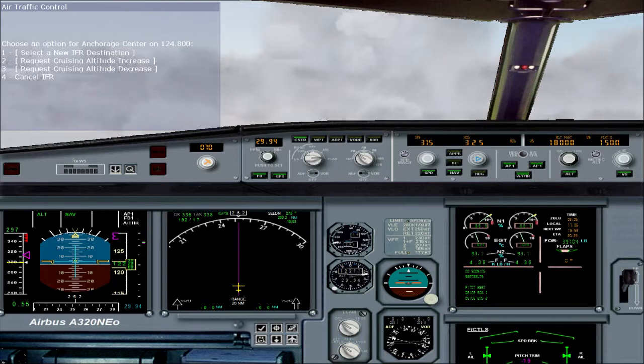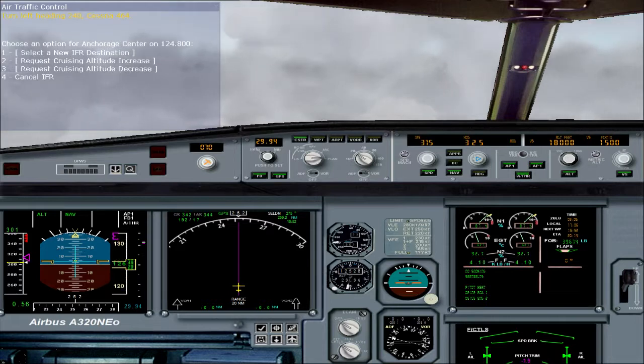Okay, so initially we were assigned 12,000 feet and we took off. And we reached that altitude and we're moving up to 18,000 feet. And our indicated airspeed has increased to 302 knots. So it is climbing to where we want it to be.